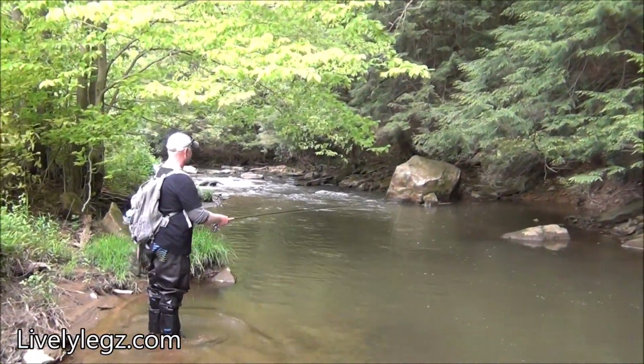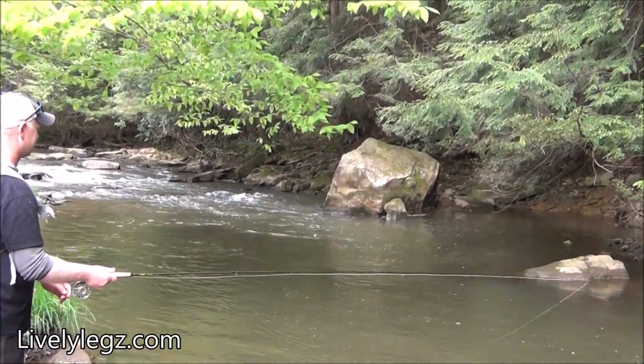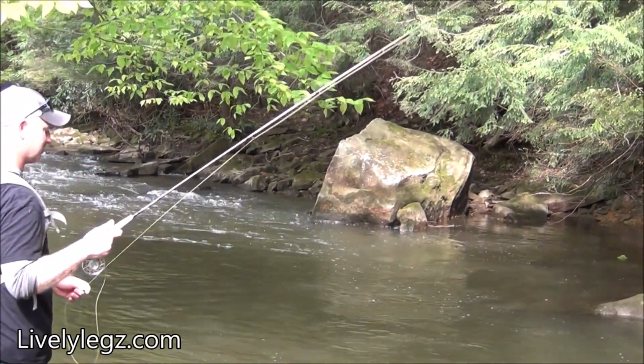Okay, we think we found a place to close the video out. You can see up by that rock, there's a really nice run coming in. The water gets deep. We're going to guess there's a fish holding in there, probably a couple.